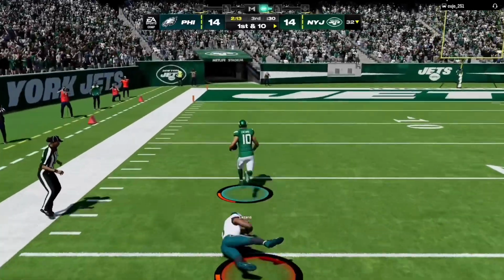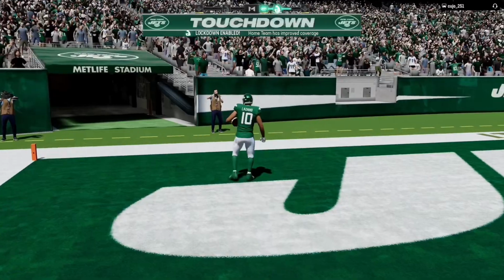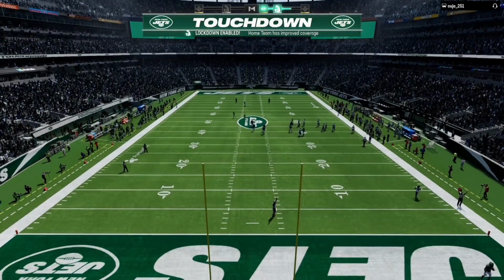Now he's loose down the left sideline. Allen Lazard. And he's in. Touchdown, Jets. Allen Lazard.